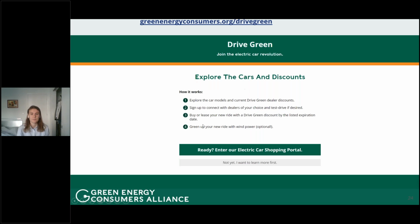And so again, this is our electric car shopping portal where you'll be able to explore the prices of both new and pre-owned vehicles. We don't have discounts on pre-owned vehicles like we do new vehicles, but we do have a good selection of pre-owned cars in the area that you can get from more reputable dealerships that have EV sales staff and can do a better job of answering your questions than you would experience at some other used car sales facility.